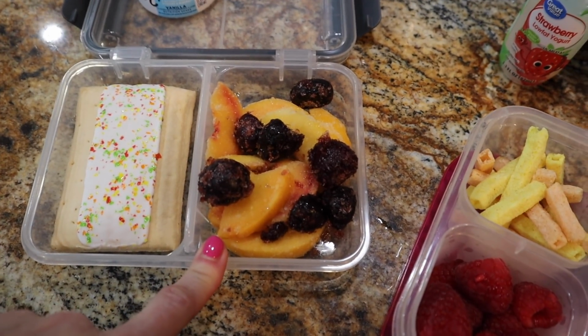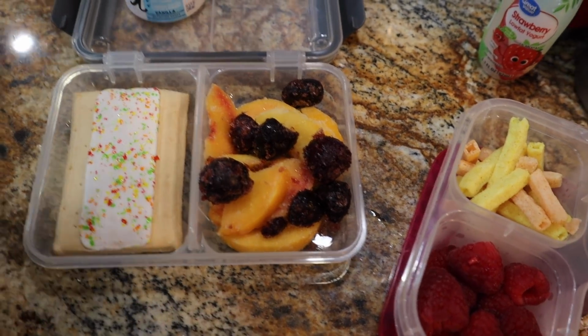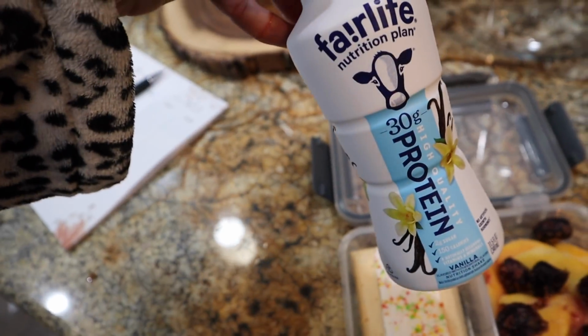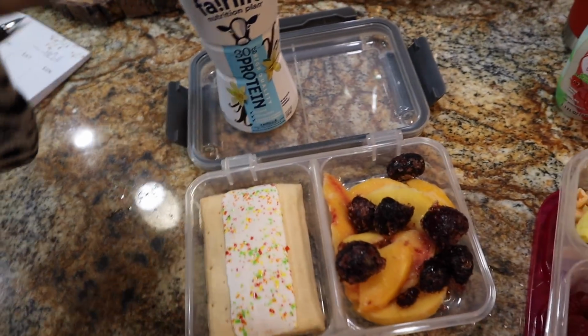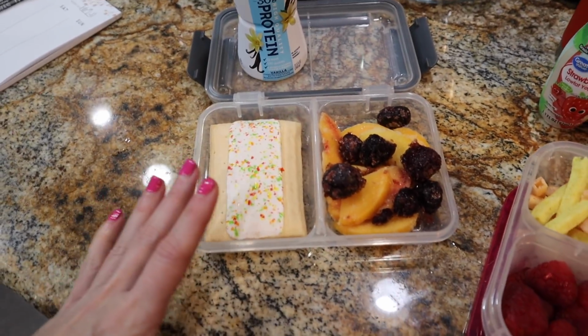We have some peaches today and some frozen cherries. He's loving all the frozen fruit combo. And then, of course, we have a Fairlife vanilla protein shake for him for breakfast. So he will be set on protein first thing this morning, protein overload.